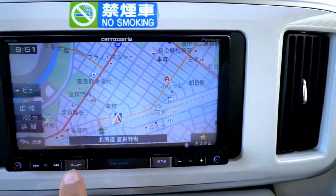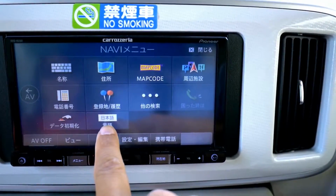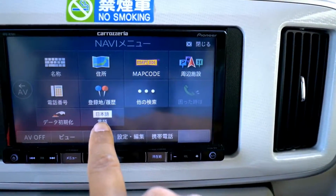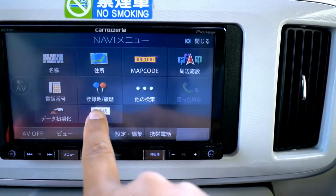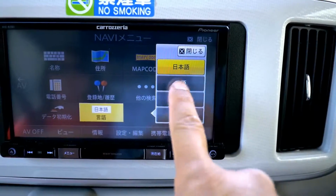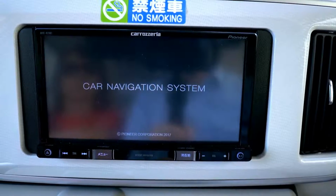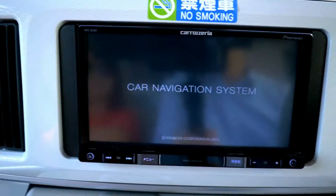To change the language, press on the menu button, go to this button that is actually kanji for Japanese language, and change to the second option, English. The left button is OK, and it will take a while for the system to restart in English.